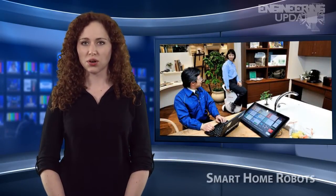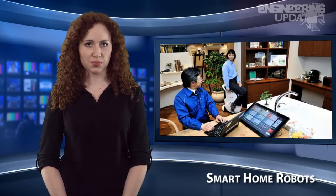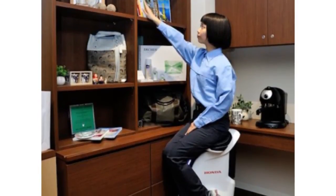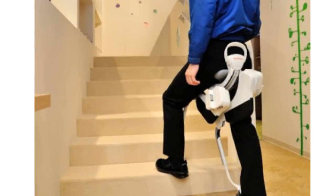There is no denying that the world's elderly population is steadily growing, and in the world of advanced robotics, new technologies are striving to keep independent living an option for as long as possible. Honda has recently announced that it is teaming up with Japan's Sekisui to design model households using smart technologies. So far, the robotics program has created humanoid robots and a personal mobility vehicle.